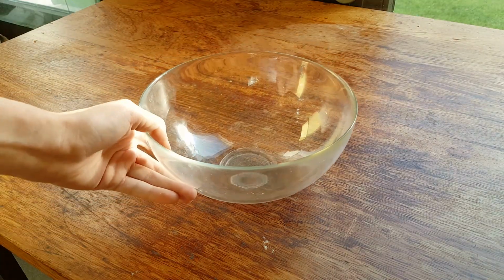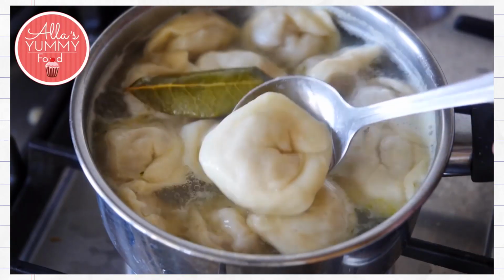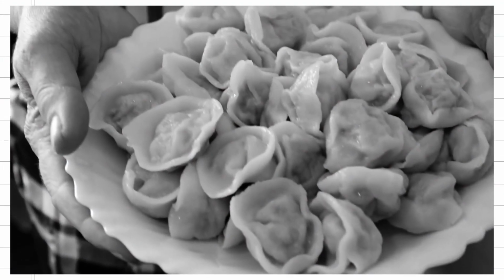The next day for lunch, I'm having pelmeni, or Slavic dumplings. The recipe looks easy enough as it consists of few ingredients, and it seems promising. But we will see about that.